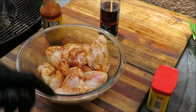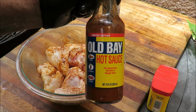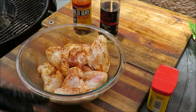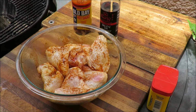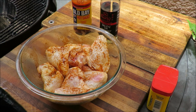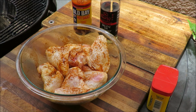But this recipe has got an update, because what we have now is Old Bay hot sauce that we're going to put on these after they're cooked. So we're going to update this recipe and make these wings even better. But I like putting them on the grill because it gives them an extra dimension, an added layer of flavor with the charcoal flavor. So let me get them on the grill. I'll show you what that looks like, and then we'll make some wings.